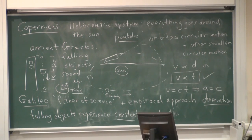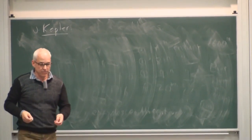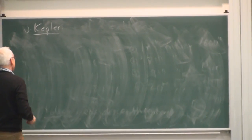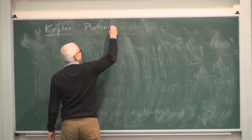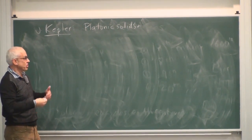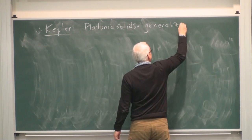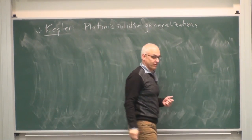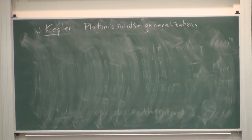So Johann Kepler was a mathematician who was interested in lots of things, but he had a particular interest in the Platonic solids and the Archimedean solids, which are a generalization of the Platonic solids. So I remind you, the Platonic solids are the dodecahedron and the icosahedron and the cube and the tetrahedron and the octahedron, the five Platonic solids.